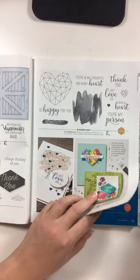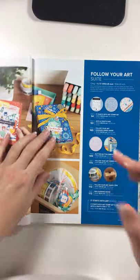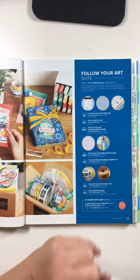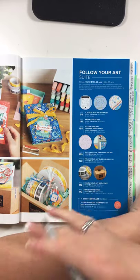Yay, the Butterflies and Well Said. Yes, the Butterflies are staying, and there is a little confusion later on with the Butterfly Dies, the big ones. They are staying, they're just getting a new code number. So if you panicked, they are on. Anyway, I'll get to it when I say.